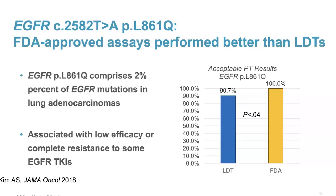For EGFR, the variant that accounted for the difference between FDA-approved assay performance and LDTs was a single nucleotide variant called L861Q. This comprises 2% of EGFR mutations in lung adenocarcinomas, and it's associated with low efficacy or complete resistance to some EGFR tyrosine kinase inhibitors. We did an exhaustive investigation to try to understand why the FDA-approved assays performed slightly better than the LDTs, and we were unable to identify an explanation for that.